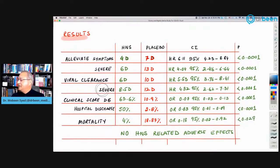Look at the results. Alleviating the symptoms. Honey and Nigella Sativa, within 4 days, the symptoms were alleviated. Placebo, 7 days. This is the moderate. So the first line is the moderate, the second line is severe.